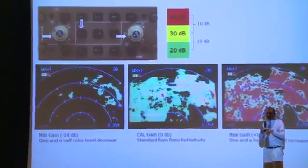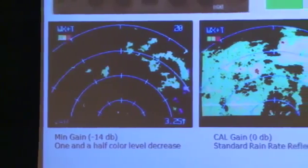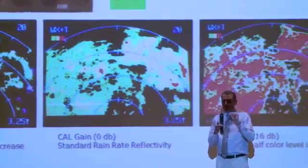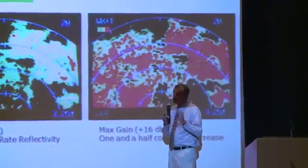And if you get red on the display in min gain, man, fly a long, long way away. That is a really scary thunderstorm. It means it's more than 55 dBz, and those are the kinds of things that have tornadoes and giant hails. Man, they're really scary. So if you ever get red in min gain, stay far, far away.